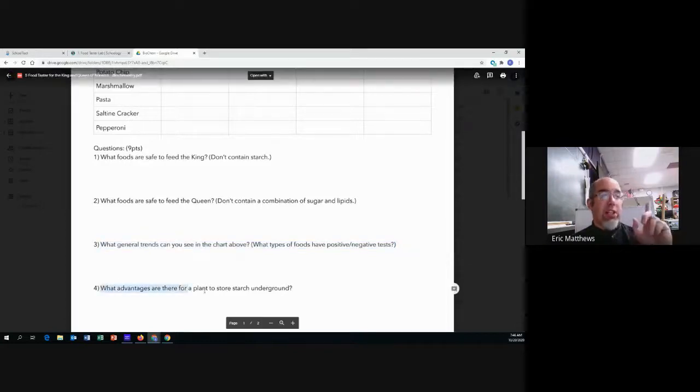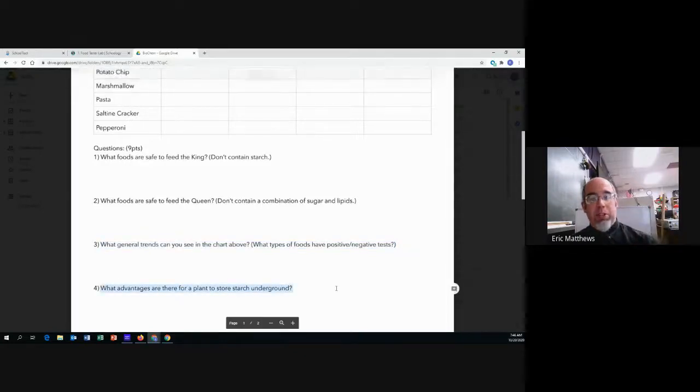And finally, this one, it's a little bit questionable, but remember the potato. What advantages are there for a plant to store starch underground? And remember, a potato is nothing but starch. Why is it underground? Apples grow above ground. So do tomatoes, and peppers, and stuff like that. So why would a plant want to grow its little starch nugget underground? See if you can answer that.